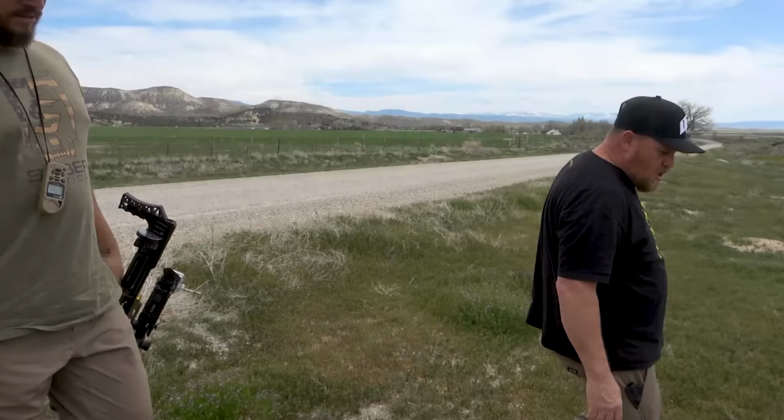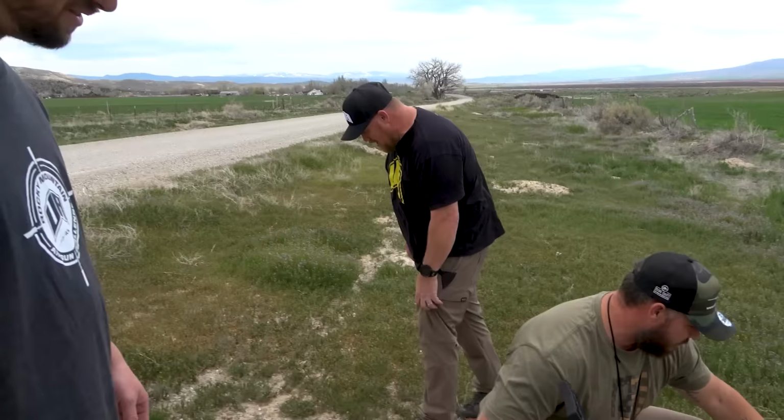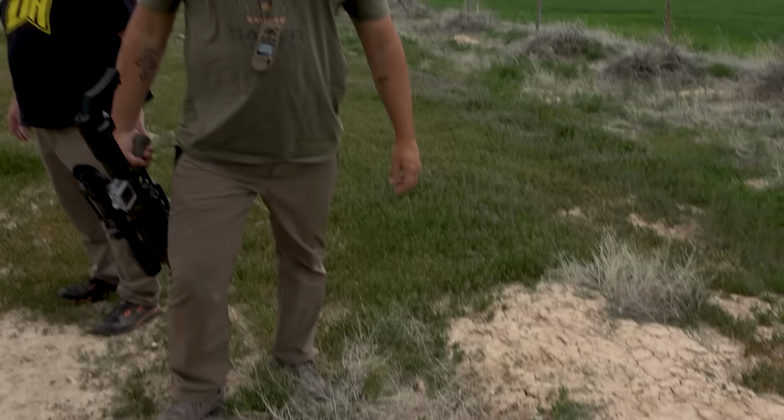Oh my gosh! Them hollow points are working! What I will say, that works very well. Dude, yeah, it expanded, I'd say so. Expanded very well.